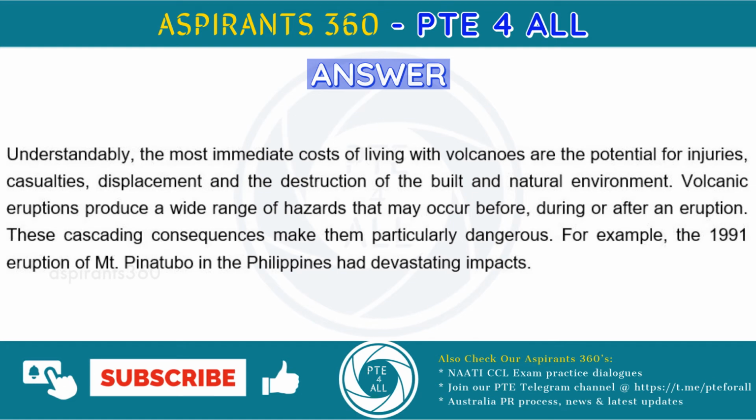Understandably, the most immediate costs of living with volcanoes are the potential for injuries, casualties, displacement and the destruction of the built and natural environment. Volcanic eruptions produce a wide range of hazards that may occur before, during or after an eruption. These cascading consequences make them particularly dangerous. For example, the 1991 eruption of Mount Pinatubo in the Philippines had devastating impacts.